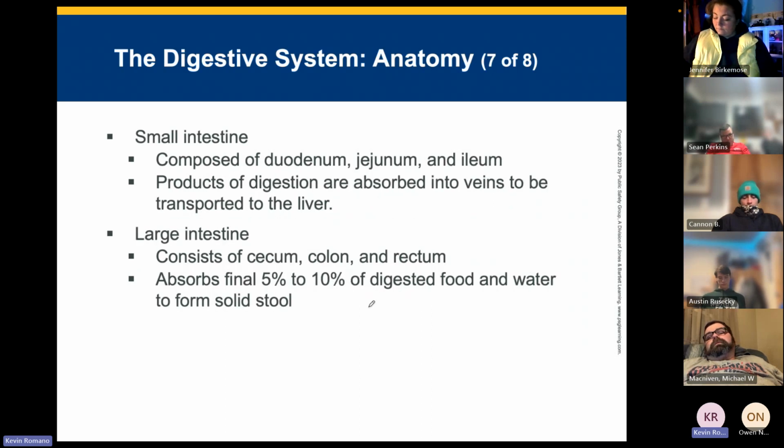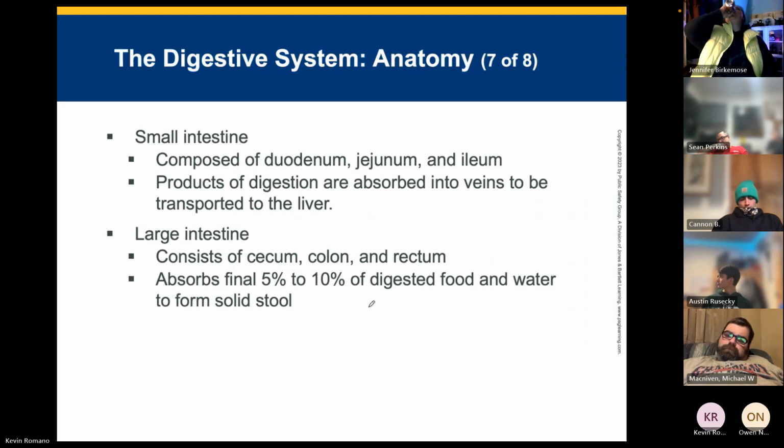As far as the small intestines go, this might last about 10 more minutes. I apologize. So the small intestines, composed of the duodenum, jejunum, and the ileum, produce enzymes and mucus to aid in digestion. The large intestines consist of the cecum, the colon, and the rectum, which absorbs the final 5 to 10% of digested food and water in the form of a solid stool. Now, if you have an overosmotic colon, that's when diarrhea starts kicking in.